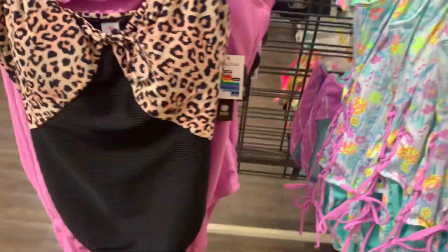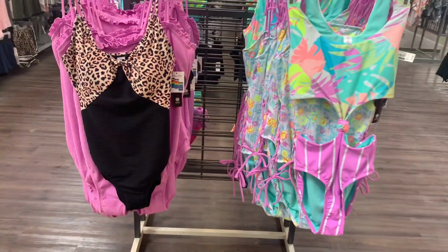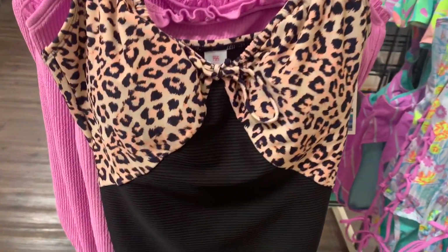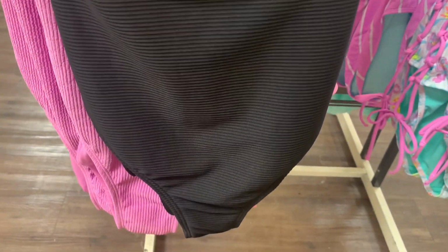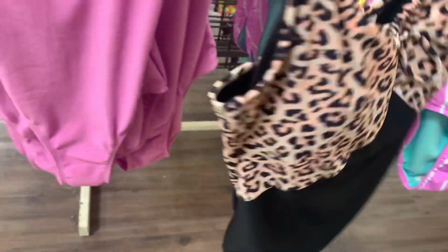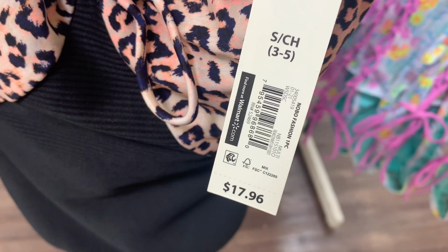And okay, they also have this one. Oh, this is cute. I have not seen that. There's only one left. Okay, so they also have these ones too. These are so adorable. I love animal print, and then I like the lines going down. It's like sideways there, if you see that. And it ties there in the center. And it has a design on the back too. That's so adorable. This is No Boundaries, and where's the price tag? Okay, here we go. It is $17.96.